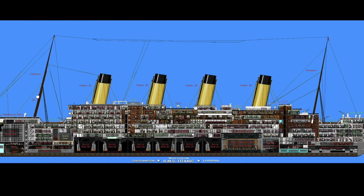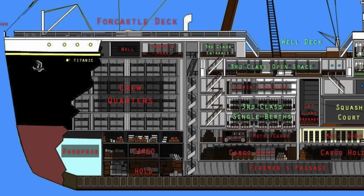So this is just a very good visual representation that makes it really easy. I found this online. It does have everything pretty much listed. You can take a look at the bow of the ship and a few different things that I kind of see. That big windy staircase right next to the crew quarters. You also have the cargo hold. That's where the iceberg originally broke through.